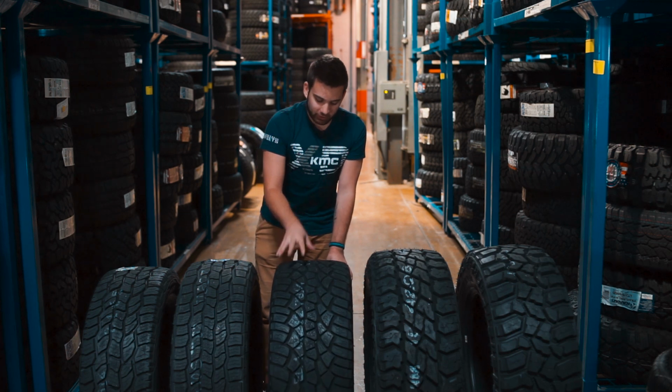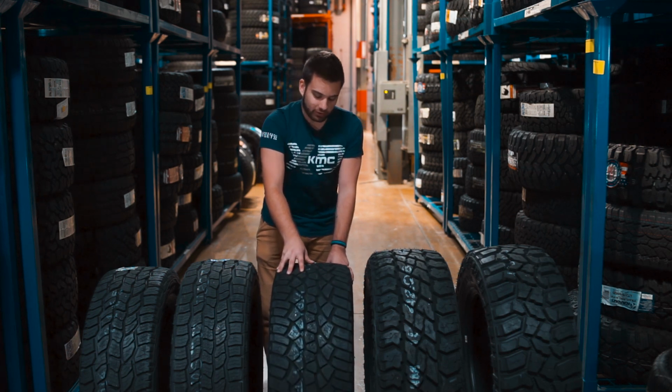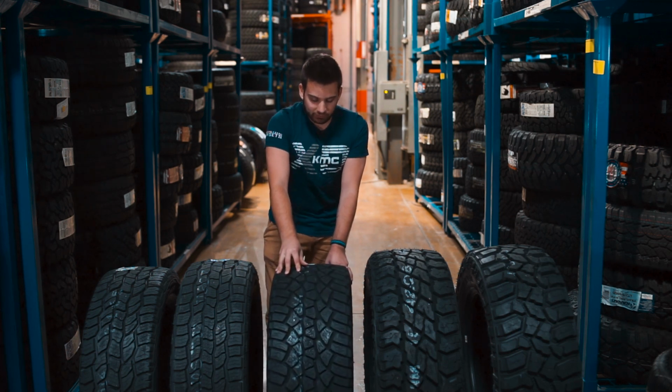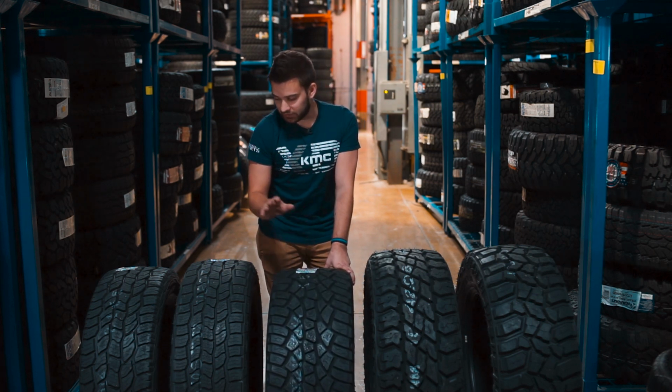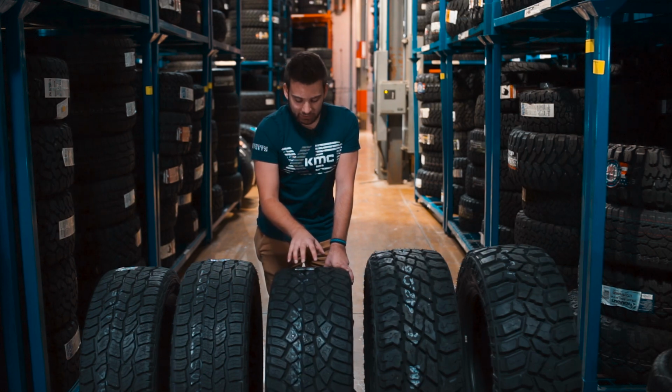Relatively affordable when it comes to what you're getting for the money. So these are right around $1,100 for the 305/50R20. And again, you'll see some of the same things that you've seen on the previous two tires, is that these tires have a lot of siping in them.